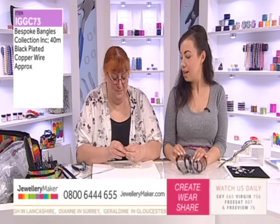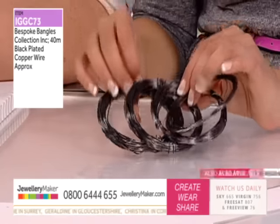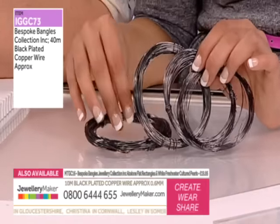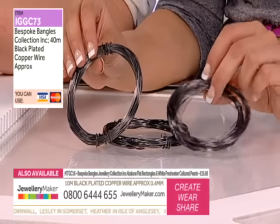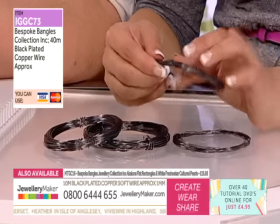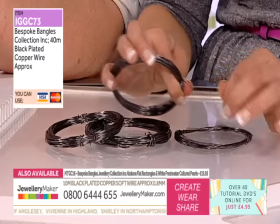Tell us about, you've talked about how you love the colour. What else do you love about these? It's beautifully soft to use. It's absolutely stunning. I've undone bits. It doesn't lose a fleck. Rock solid, absolutely stunning to use. And the colour is just so divine. It's almost vintage.